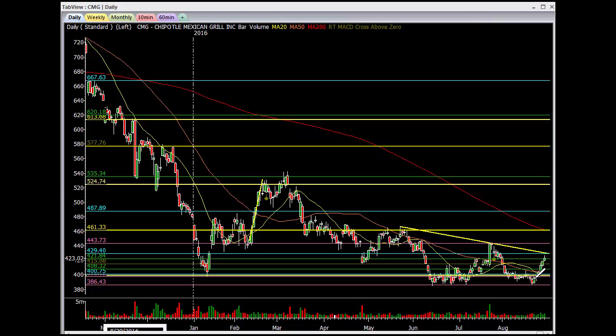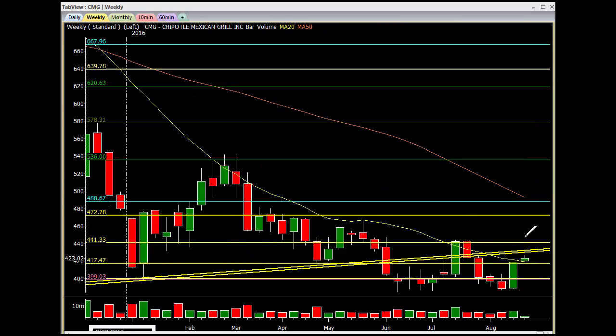But we got a nice little dead cat bounce off this low. They are protecting this 386.43 level. If that cracks, we are going downtown. Weekly chart. They did pop it above the 20 MA today, a little gap up. Let's see if we stay up.